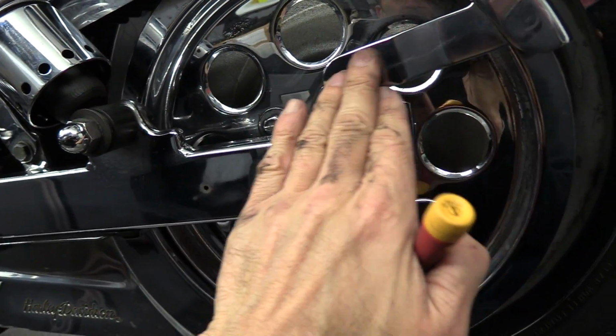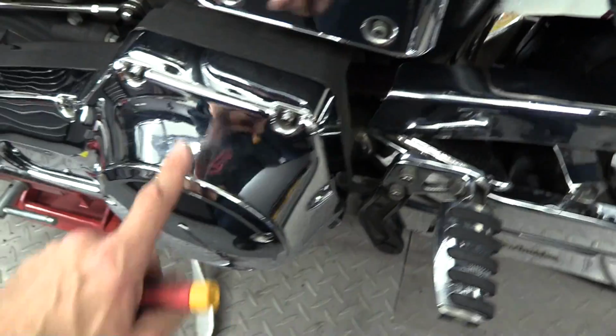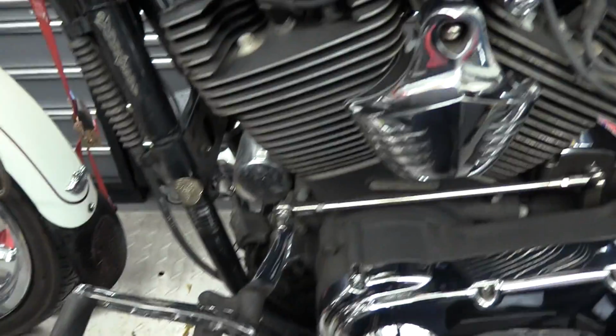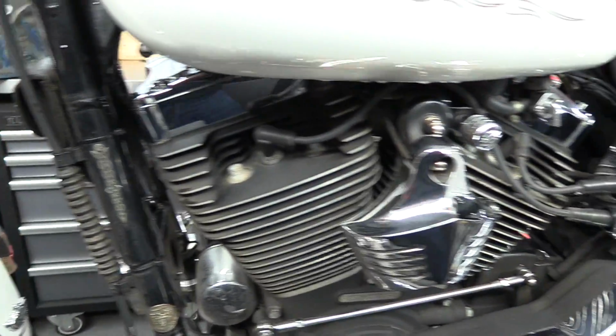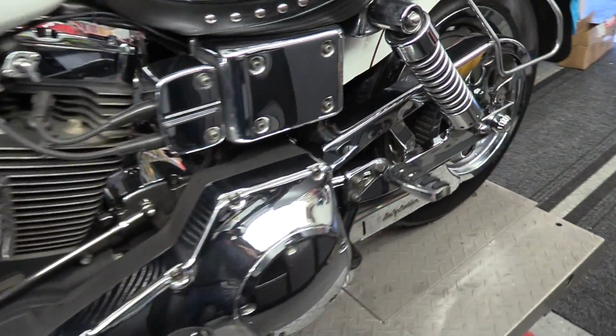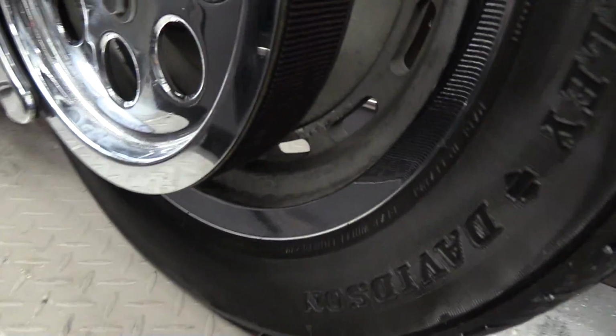That's all immaculate, factory part. I think it's original. Again, it's going to stay there because it's all immaculate. Same goes for the primary case, no corrosion. So really, it isn't nearly as bad. The guy was quite kind of mournful about it. He kept telling me how it had all this corrosion all over it, and he was a bit embarrassed about it because he just loved the bike. But honestly, it's not nearly as bad as he painted it.